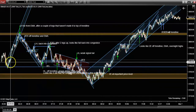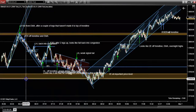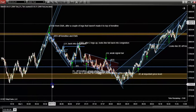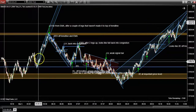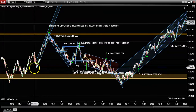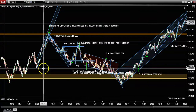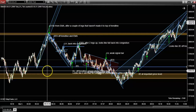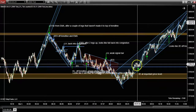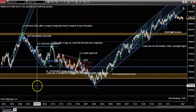So it was a crazy day. Overnight highs in this yellow area, overnight lows in this yellow area. When I was looking at the overnight price action, though, I did notice this leg to this level. So I did put a horizontal line at that level, just to keep that price level in mind because it might come in handy later. And it sure did come in handy later when the bounce happened. So something to think about there.